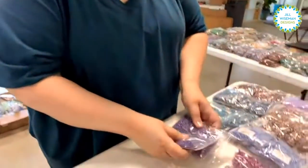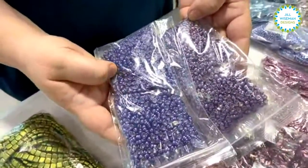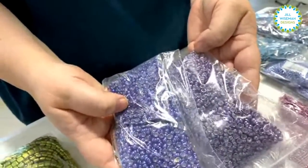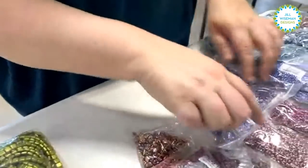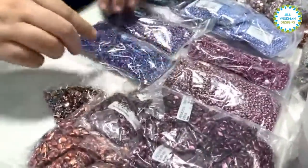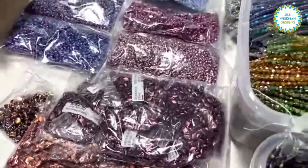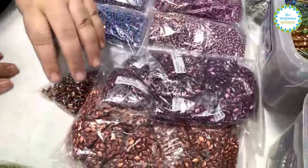One of the things you guys had requested were the little teacup beads. So I didn't get tons and tons of these, but I think that they are adorable and I would love to design with these. The ones that I pulled out of the box to show you guys just happen to coordinate beautifully together. I want to make something with all four of those colors because that's my jam.